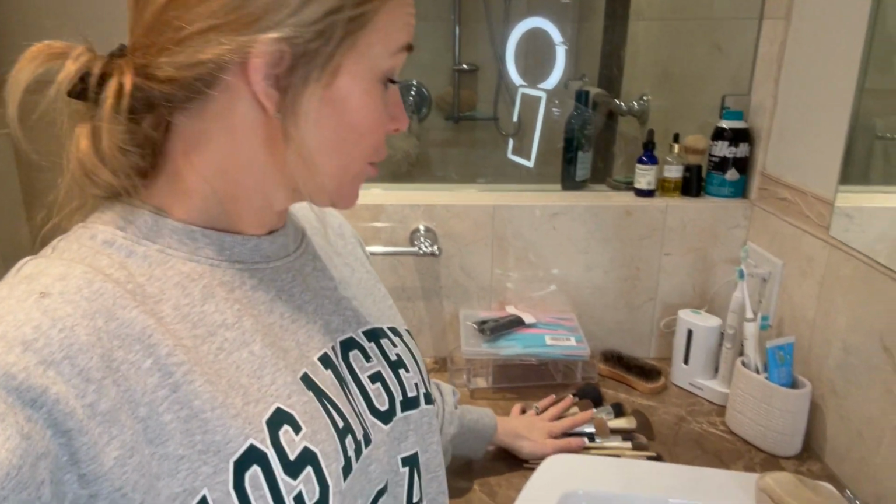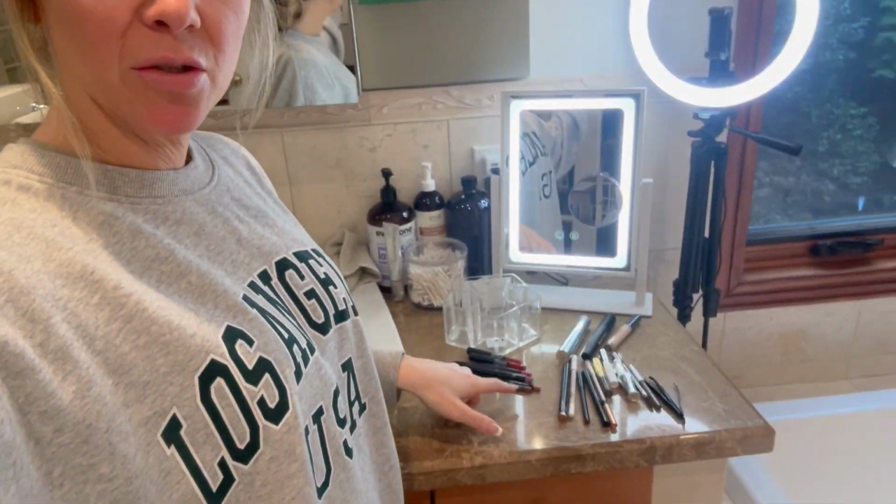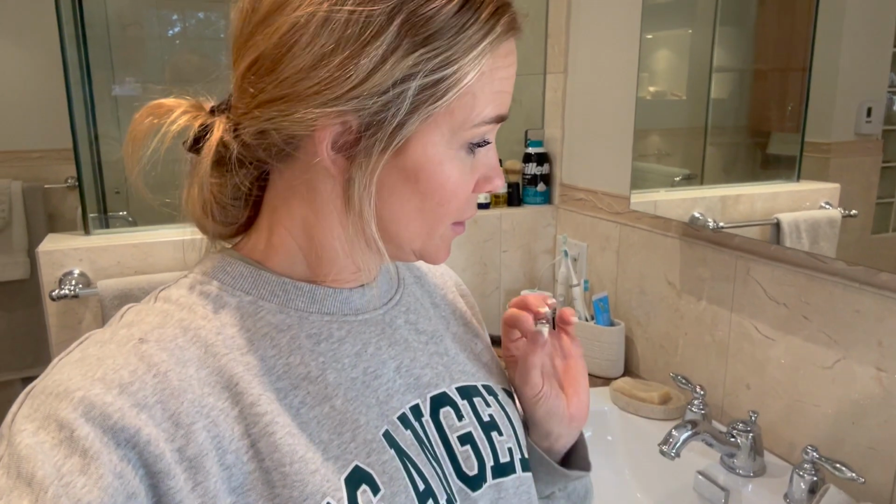So now I'm on to the brush cleaning duty. So I'm gonna go ahead and wash all my brushes, and then I'm going to organize this with all my different mascaras and eyeliners and lip liners. That will go in here, along with all my brushes. So that's what's next. Stay tuned.